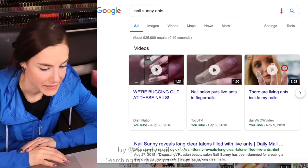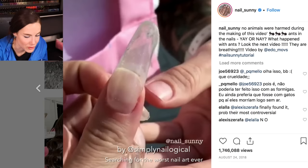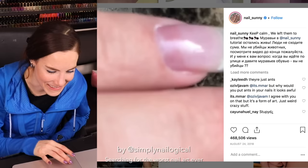Nail Sunny was also behind the ants crawling inside the nails look. People are outraged after a nail salon came up with a disturbing manicure that traps live ants, but the creator says it was harmless. They posted a response on their Instagram and wrote, "Keep calm, we left them to breathe." And there's a video of them letting the ants out of their nails. Who even thinks of this as a concept? Whoever these people are, they should write horror movies. They probably come up with some really good scripts.